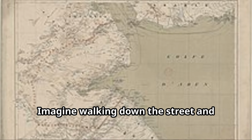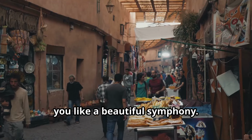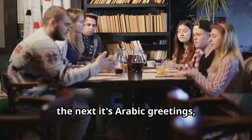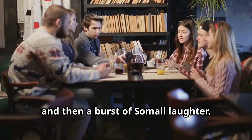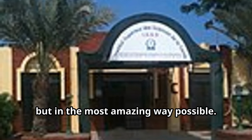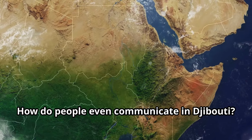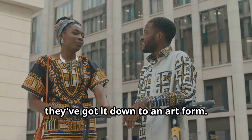Imagine walking down the street and hearing a mix of languages swirling around you like a beautiful symphony. One minute you're catching snippets of French, the next it's Arabic greetings, and then a burst of Somali laughter. It's enough to make your head spin, but in the most amazing way possible. Now you might be thinking, how do people even communicate in Djibouti? Well, let me tell you, they've got it down to an art form.